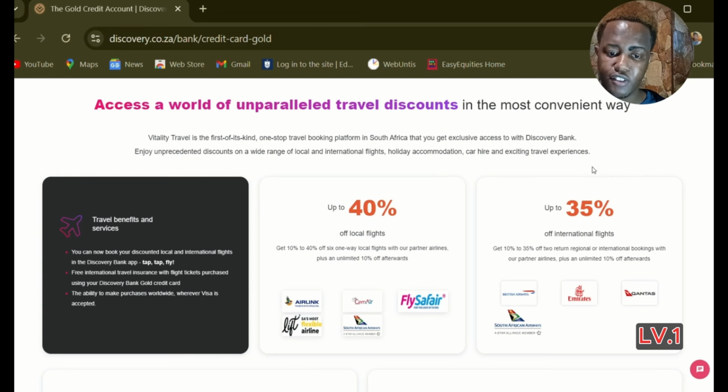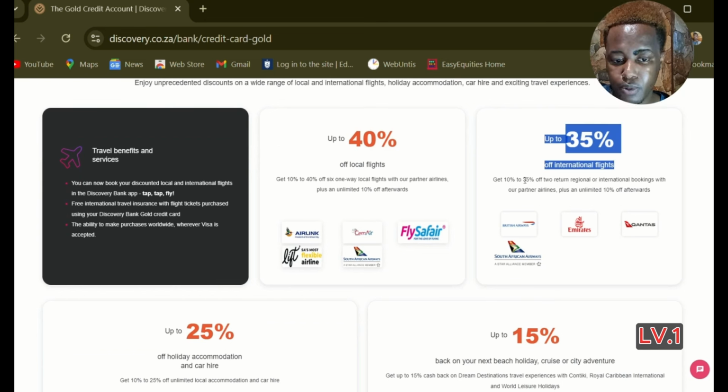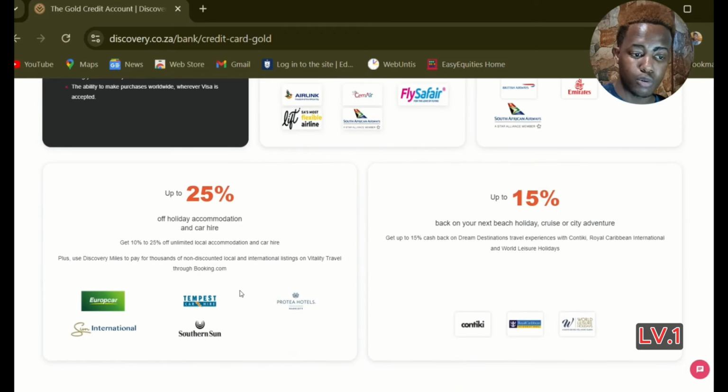You also get up to 35% on international flights, 10 to 35% on 2 return regional or international bookings with these partners. So that's Qantas, Emirates, British Airways, and South African Airways, of course. You get car hire discounts of up to 25%, and that starts off at a base rate of 10%.